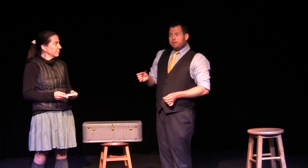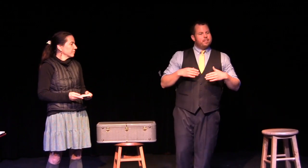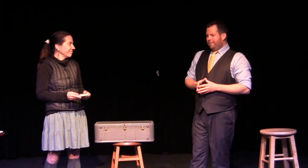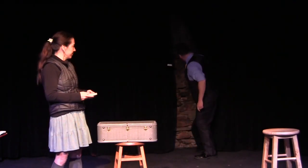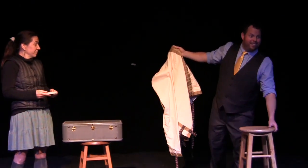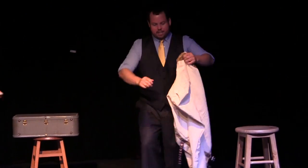This trick that I'm performing now is one that I don't think Houdini used to perform. However, this is sort of my homage to Harry Houdini of a trick that maybe eventually he would have thought to do. Because to find those cards, I need something very special. The straitjacket. Oh, yes. You may place the cards onto the suitcase here.